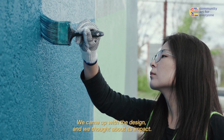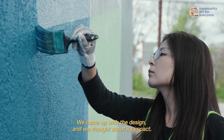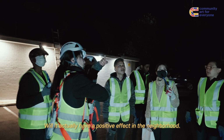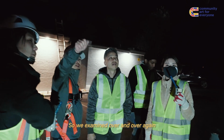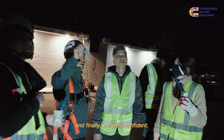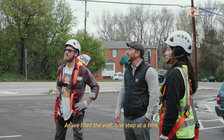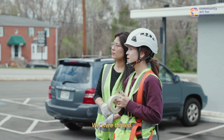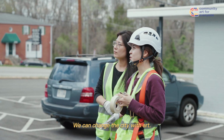We came up with the design and we thought about its impact. Will it actually have a positive effect in the neighborhood? So we examined over and over again, and finally, we were confident. As we filled the wall, one step at a time, we were thrilled. We can change the city with art.